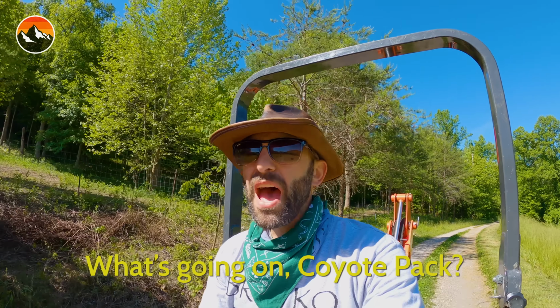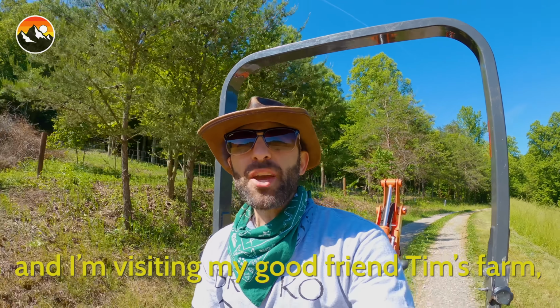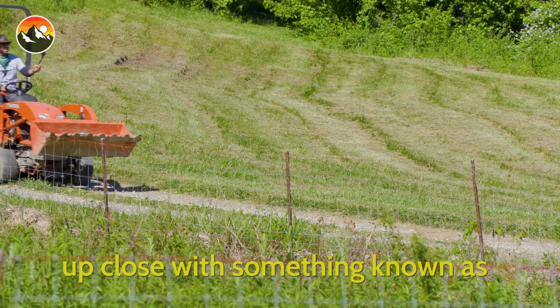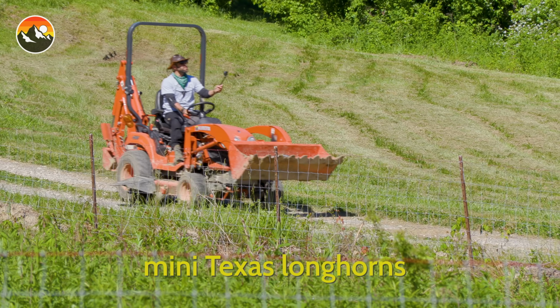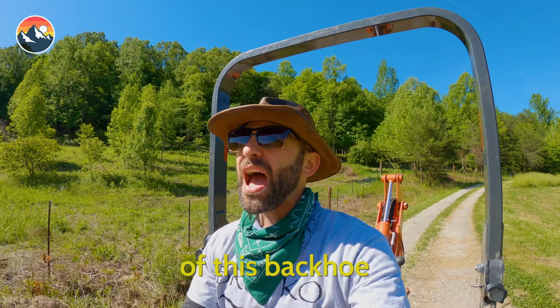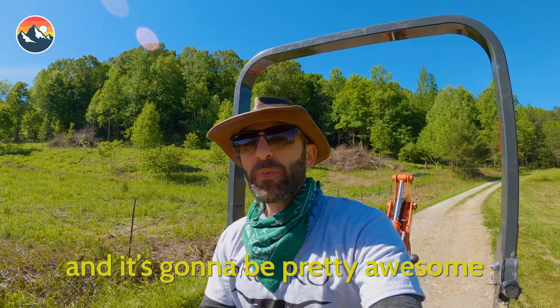What's going on, Coyote Pack? Today I'm on location in Kentucky, and I'm visiting my good friend Tim's farm, Brutko Farms, where we're going to get the chance to get up close with something known as mini Texas Longhorns. I've got their breakfast in front of this backhoe. It's a special delivery.